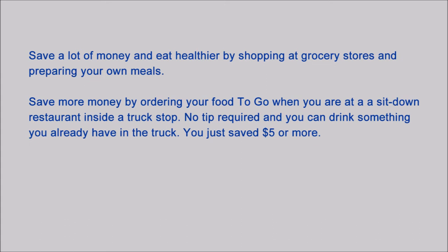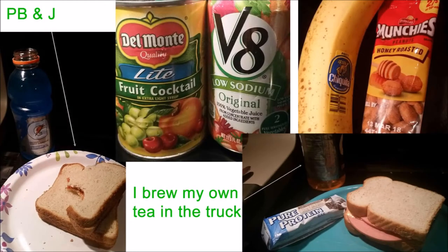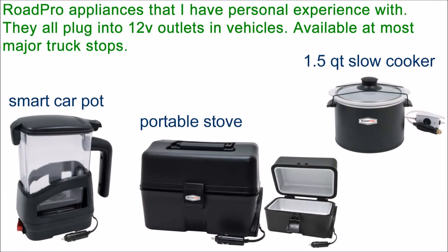So there you have it. You will have the time to eat healthier. You will not have to rely on fast food restaurants that are at these truck stops or the terrible truck stop food that is cooked at the restaurants in these truck stops. You do have options as far as cooking in the truck with or without a microwave.